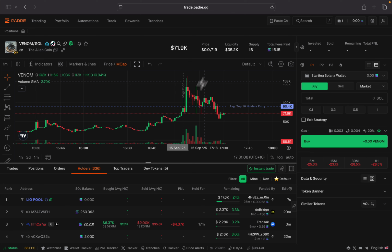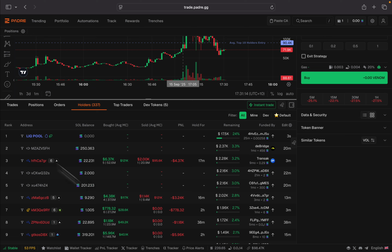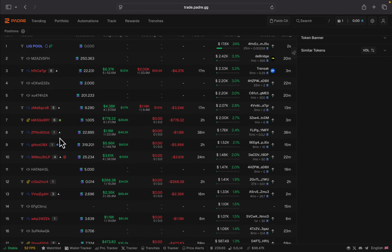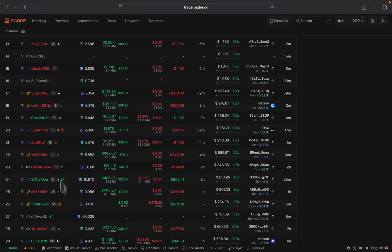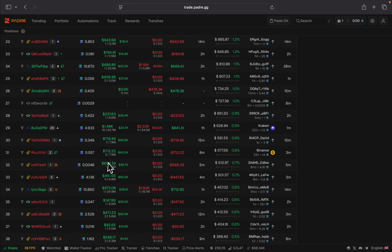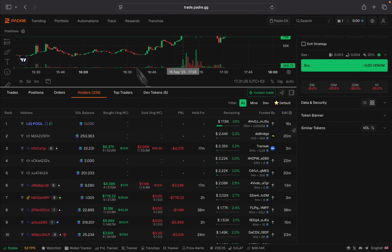Another important thing that you should consider is the number of fresh wallets in a token. For example, in here, you can see this icon which shows fresh wallet. Liquidity pools are always fresh wallet. That's not important. But when it comes to the other wallets, as you can see, there are not many fresh wallets, only 2 in here. Make sure there are not many fresh wallets in a token because a lot of developers usually create so many different fresh wallets to buy the token by themselves, and as a result, they will rug the project.